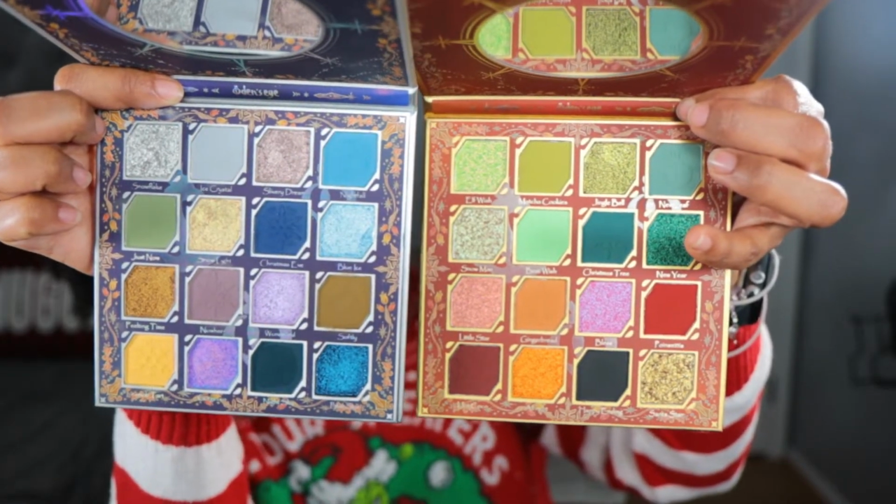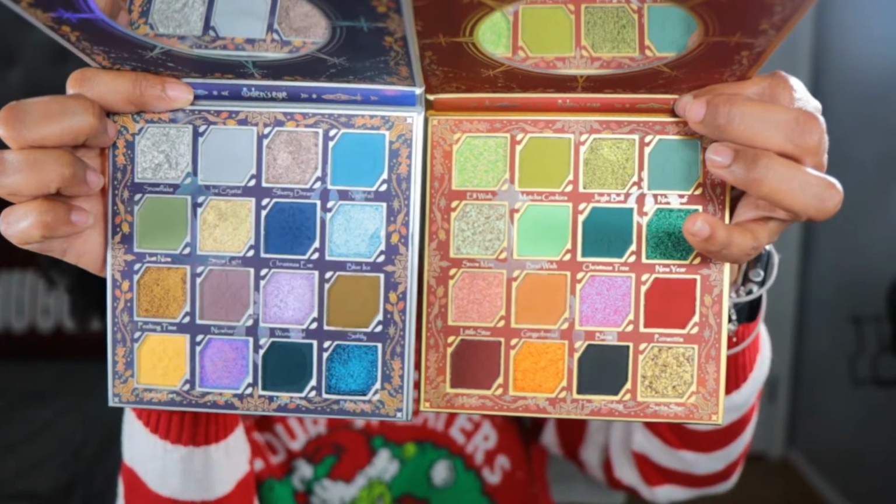Let's look at Merry Christmas really fast, and then we'll get more in depth with the Christmas Eve. So when I saw this one, I was like, yes, this is so me. But I love the contrast of both palettes. Here they are together. I just think this is such a beautiful, festive color story. So let's put Merry Christmas away for now, and that one will be up soon.